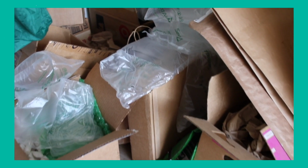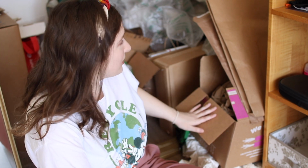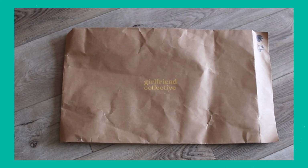Welcome to my little closet full of boxes and packages. Whenever I get stuff delivered, I try to keep as much as possible because I do sell things on Poshmark and Mercari. And instead of going out and getting the USPS boxes when I want to ship something, I just keep reusing old things like this Girlfriend Collective bag. It's a great bag, it does the job, and I can totally reuse this when I sell something on Poshmark.